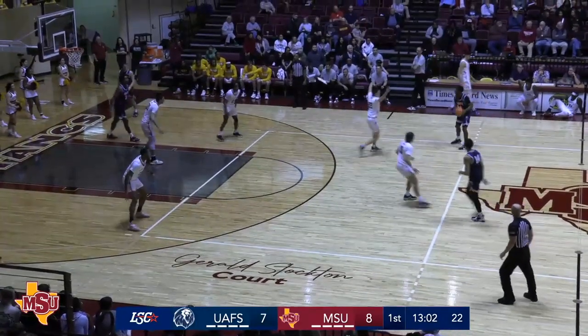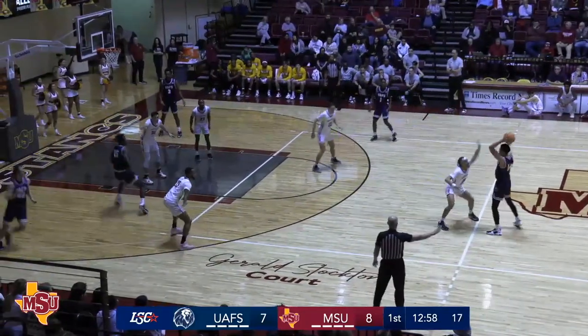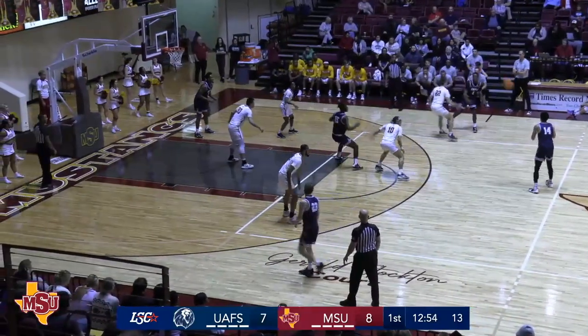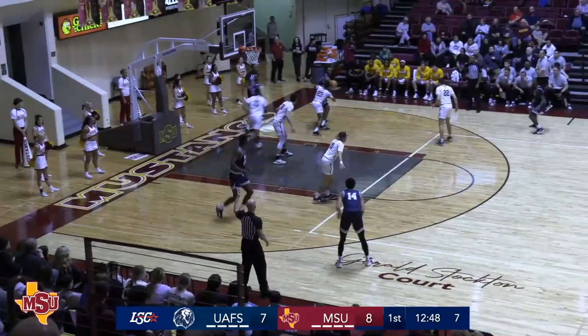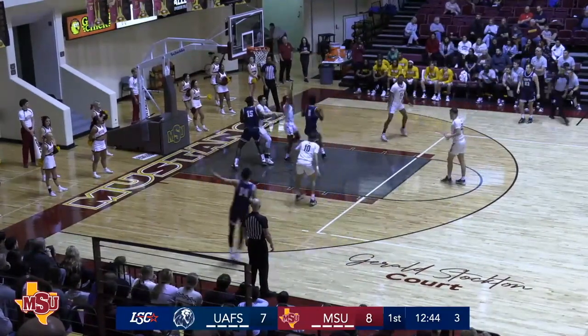Anderson's into the front court. Pass to Bush. Defended by Uyghur. Anderson directing traffic as he's picked up by Gibson. Pass to Bush, defended by Uyghur on the right wing. Back to Anderson, to Bush, thinking about a three. Pass on the right baseline, received by Akizi. Akizi guarded by Sanders. Backing into the lane.